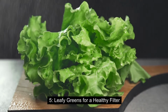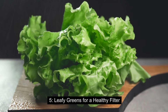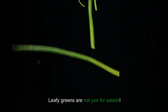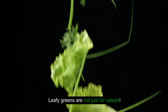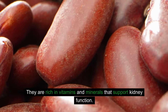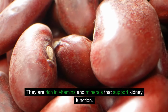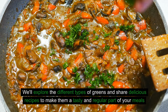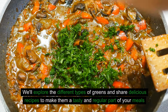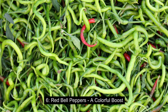5. Leafy greens for a healthy filter. Leafy greens are not just for salads. They are rich in vitamins and minerals that support kidney function. We'll explore the different types of greens and share delicious recipes to make them a tasty and regular part of your meals.